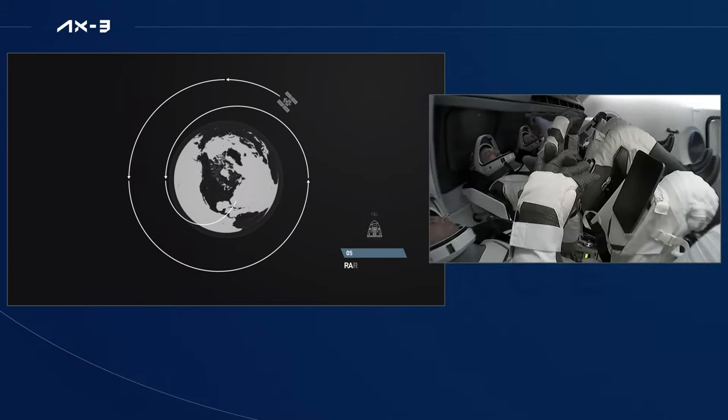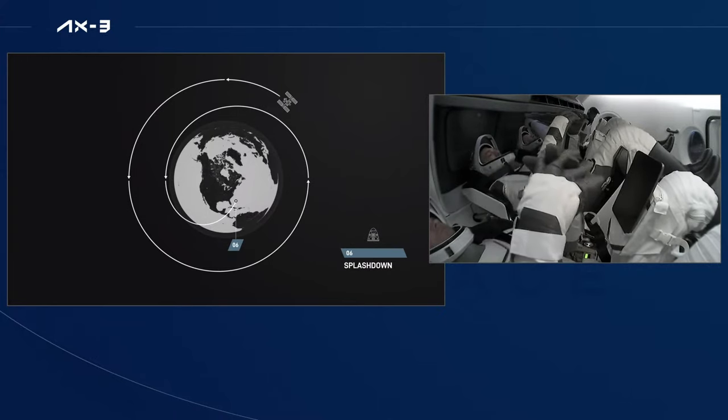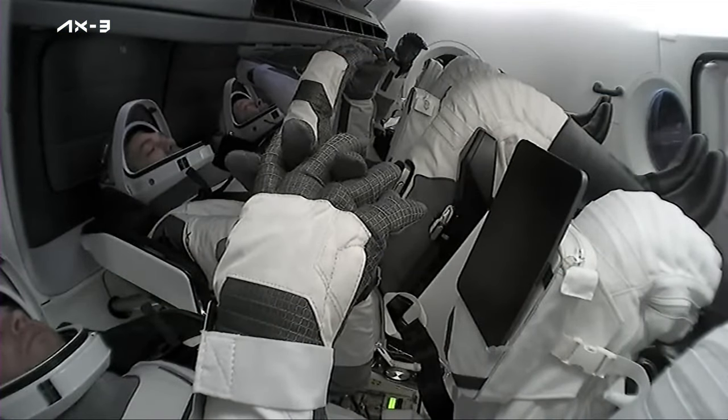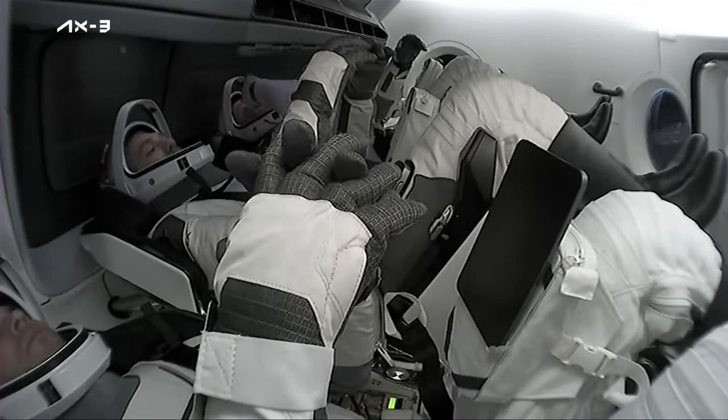This will be the last time that we use those forward bulkhead thrusters. After that, we will close and lock the nose cone in preparation for reentry. During reentry, as Dragon passes back into the Earth's atmosphere, we will have an expected loss of communication, sometimes referred to as an LOS, or loss of signal.